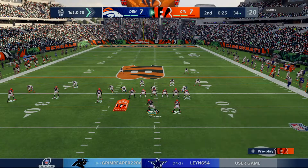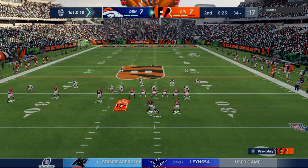Check curls. 54 is Mike. Check. Watch 54.